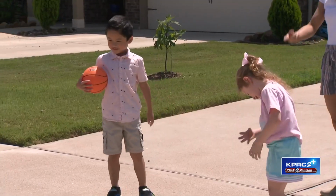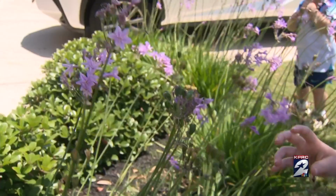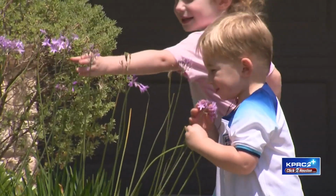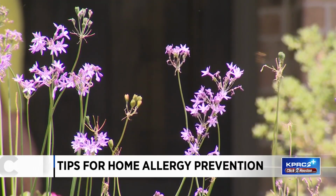Amanda Kalimbas's family follows pretty much everything on this list. Allergies is pretty big in my household. 2 out of my 3 kids have seasonal allergies. She takes precautions before they leave the house as well. I know if we're going to do outdoor activities, I have to give them maybe some allergy medicines ahead of time. For some, prevention is part of the daily routine, but this season, health experts say it's best to be prepared.